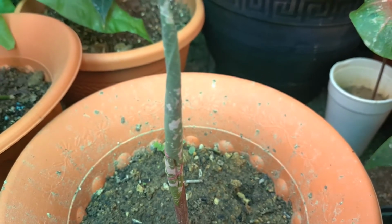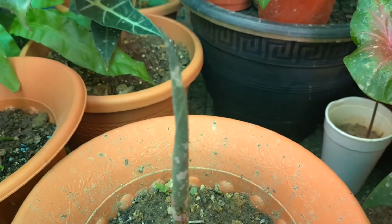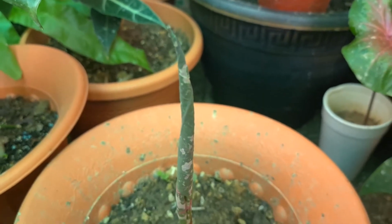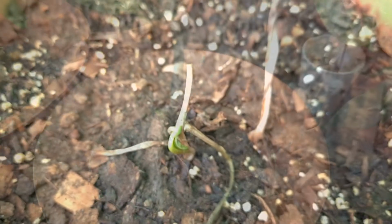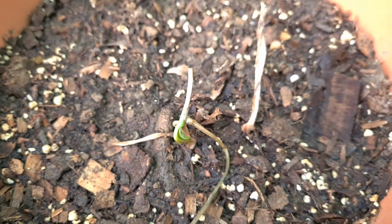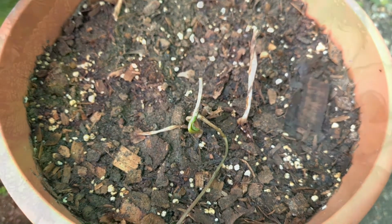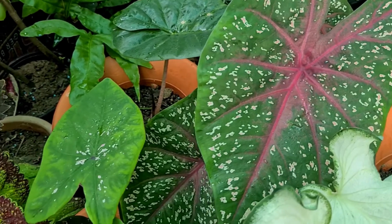So don't throw away the soil or use the pot for something else, because you might dig it up and damage the tuber that has been planted there. But keep it, tag it. If you have a really good memory, then you don't have to tag it. You could put it aside until you see that it's starting to produce leaves again. So keep this in mind when you do have these caladiums in your garden.